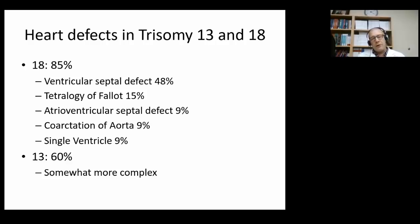Many have abnormalities of the aortic arch, the large vessel from which all the other arteries branch, and in at least 10%, there's some obstruction to flow through the aortic arch, but in many of them it's abnormally formed. And then a smaller number have more complicated defects where there's only one effective pumping ventricular chamber. In trisomy 13, a somewhat smaller fraction of the patients have defects, but they tend to be skewed a little bit more towards the complex defects.